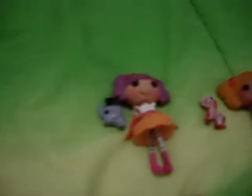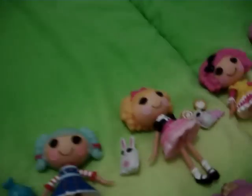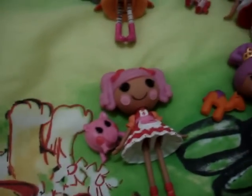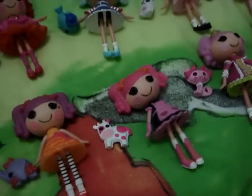These are my 24 mini Lalaloopsies that I have. This is Peanut Big Top, Spot Splatter and Splash, Tippy Thumbelina, Marina Anchors, Missy Mysterious, Crumbs Sugar Cookie, and Jewel Sparkles. This is Pepper Pots and Pans, Sahara Mirage, another Peanut Big Top, Berry Dressing Jams.